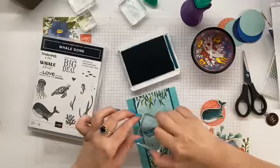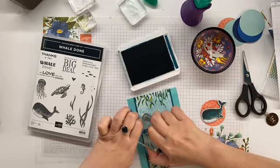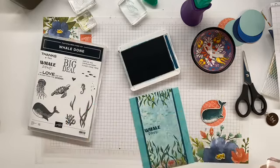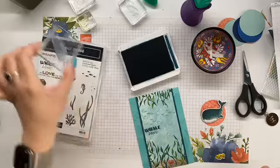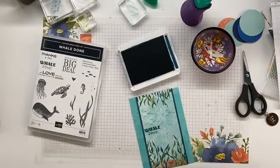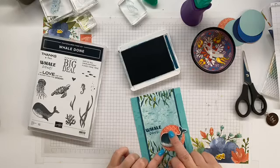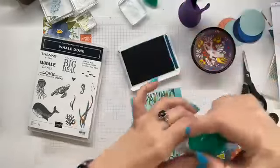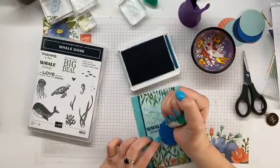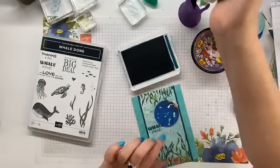Okay. So, that isn't straight at all. I could cover it up, or we could just go with it. And I vote we just go with it. It is looking a bit papery, but we're going to go.